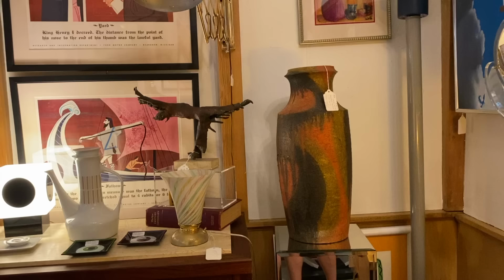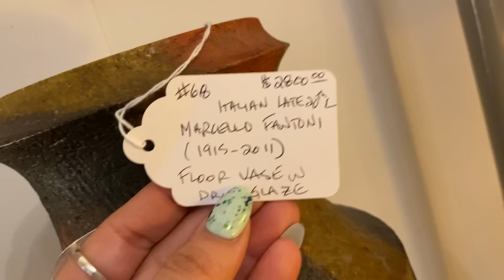This is a giant Fantoni piece. It's probably over 2 feet tall, and the colors on it are so classic mid-century with the orange and brown drippy glaze. Who knew that Pittsburgh had such good mid-century modern?